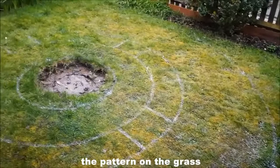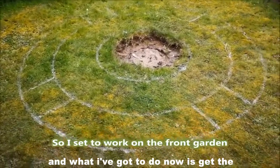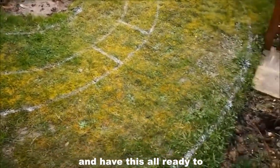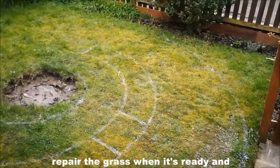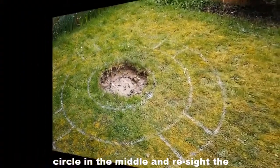The pattern on the grass, and what I've got to do now is get the lawn edger, cut shapes, get the spade, lift the turf, and have this all ready to repair the grass when it's ready, and then to plant some seeds. And then we're going to recenter that circle in the middle and resite the wishing well.